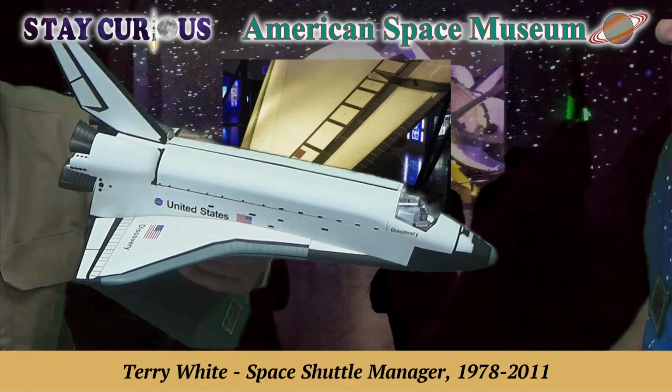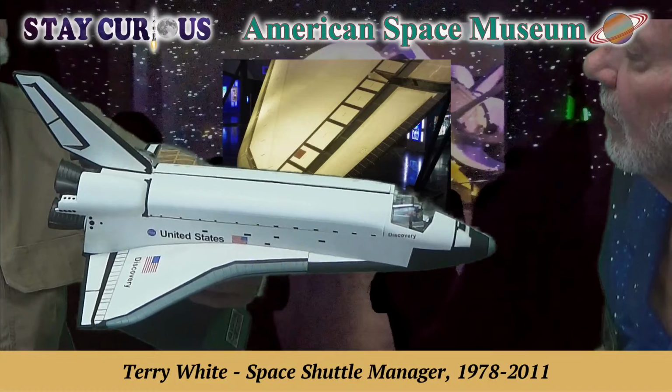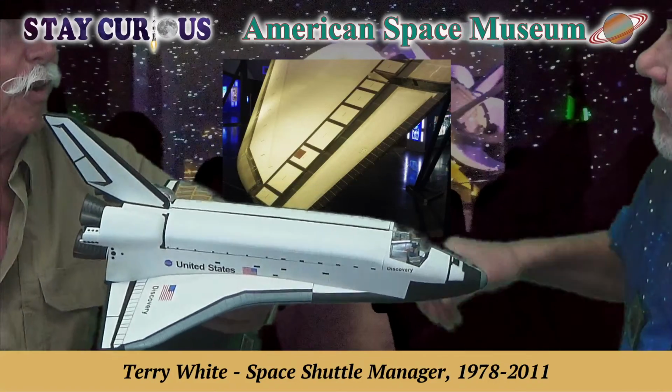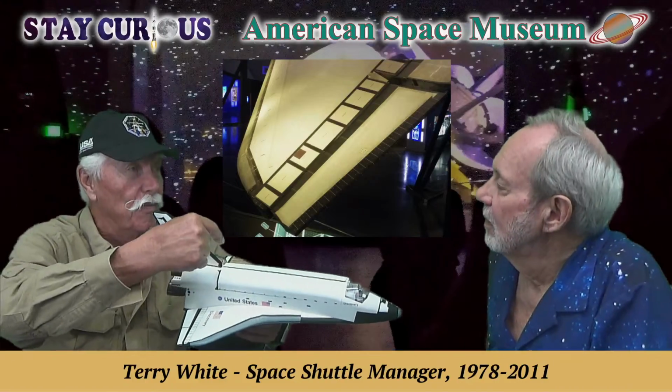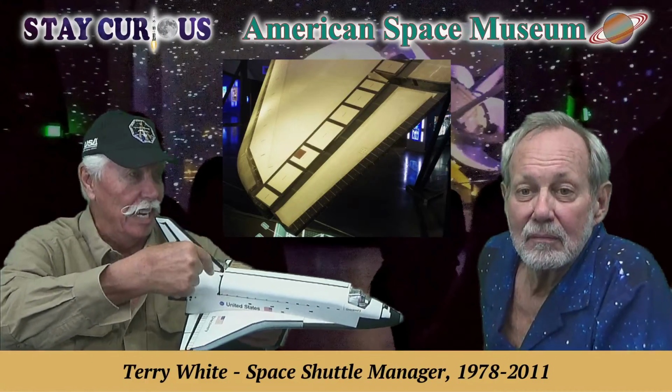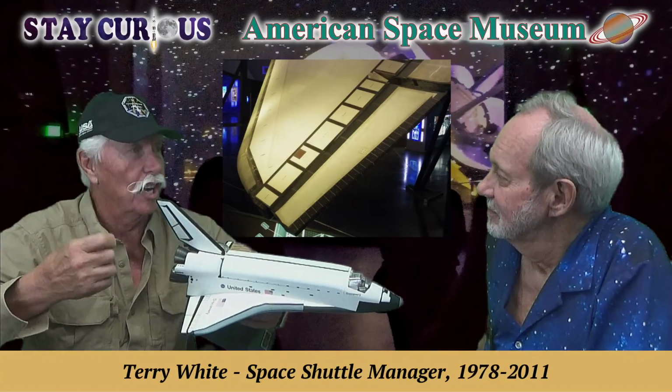McDonnell Douglas, no, it'll come to me in just a second. But the vertical stabilizer was built in Nebraska. Payload bay doors were built in Tulsa, Oklahoma. So all across the country, this orbiter was actually built in 48 of our 50 states. The only two that didn't participate were Alaska and Hawaii. They're not known as manufacturing states.